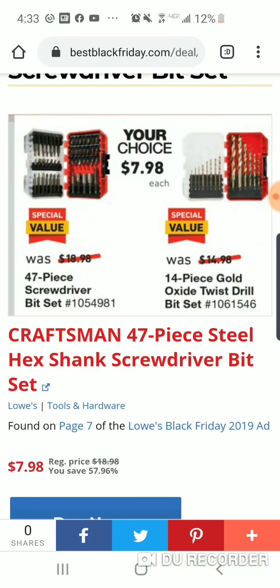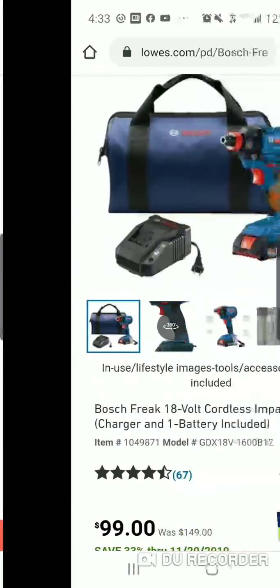All right, I just wanted to show you these two. They're not very good either. I don't know about the gold oxide, but the bits are basically like the DeWalt Tough Grip, whatever they call it. But $8.